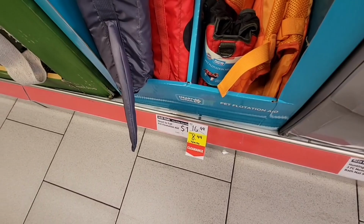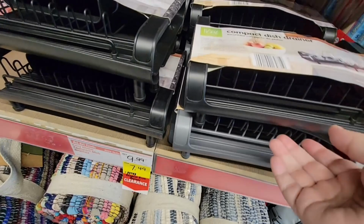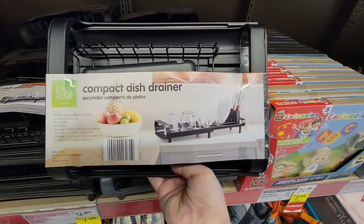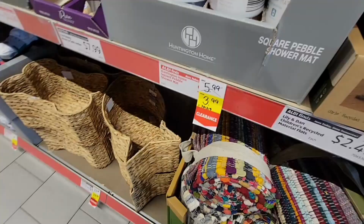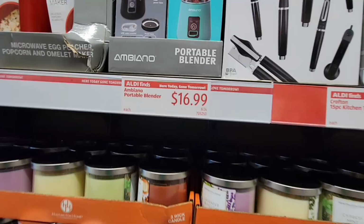Now $8.49. What are these? Oh, it's for the pets in the water. That's a great idea. Now $7.49. Look how cute this little compact dish drainer. If you're limited on space, that is perfect. Just roll it out when you need it and then put it away. I love that. And at $3.99, these are always good to have, those little shower mats. It can get slippery. Yeah, that is just easy protection, safety.